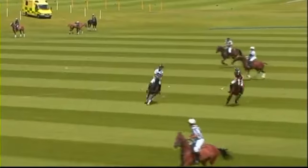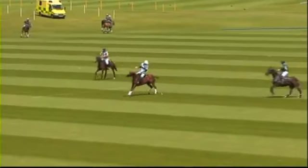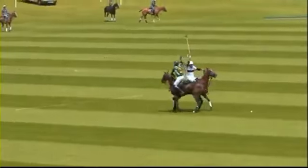Costa with the ball now. Coming for it hard. Whistle goes.